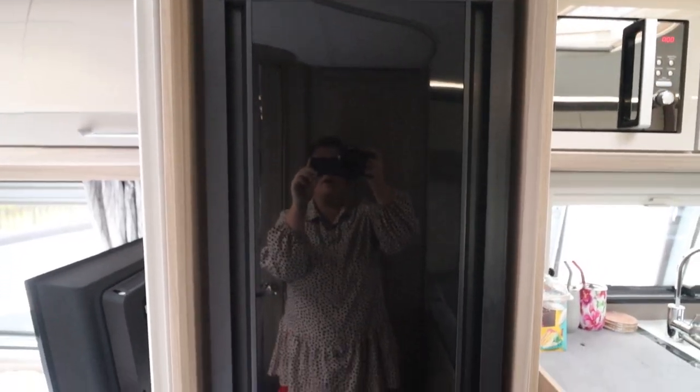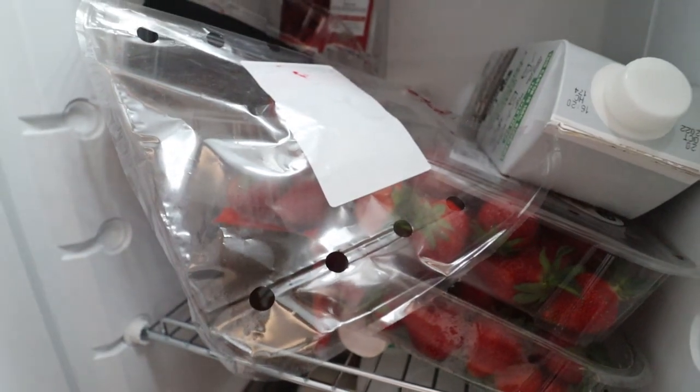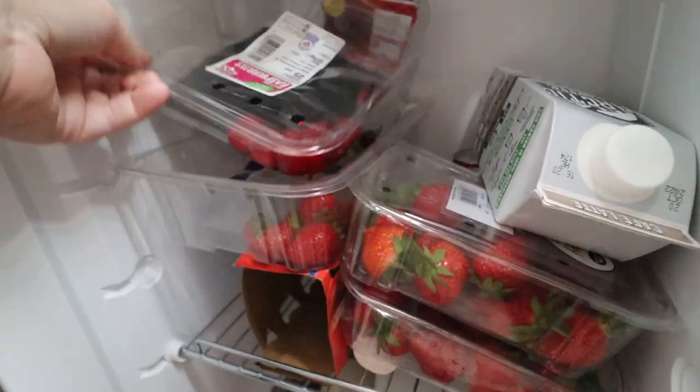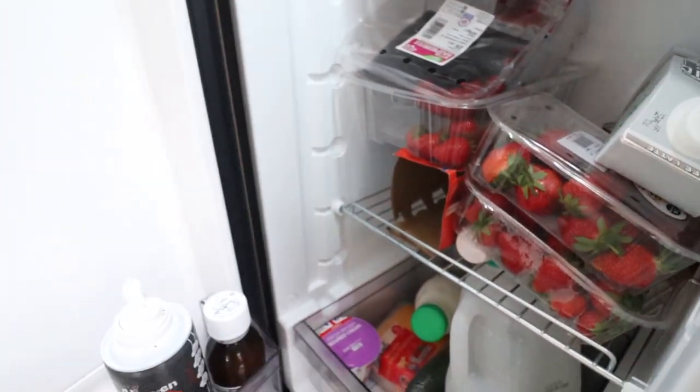A humongous fridge in this caravan. Ignore the reflection. But this fridge is so, so big and such a mess. Oh my gosh, look at this. This is when you know you've got children, guys. They just come in, they grab the raspberries, what they want, just leave it like that and off they go. That's probably some of the girls, not me. The fridge is a right mess right now. But the point is, the fridge is big and you need a big fridge with a big family.